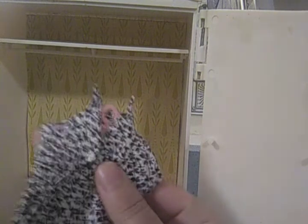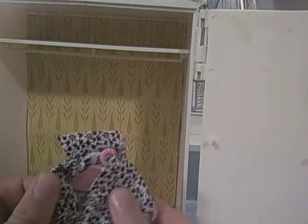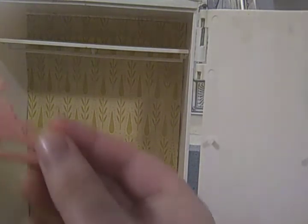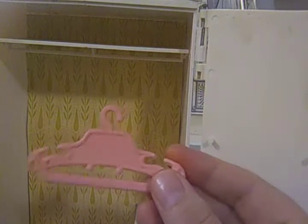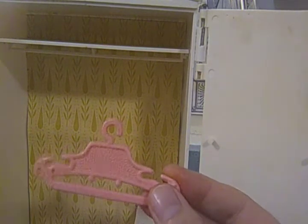Let me see if I got it on, sorry. It came with a shirt. This was not included in the costume. It was just an added outfit. This right here, hold on, there we go, is a clothes hanger that did come with the closet. It had maybe 10 of them probably.